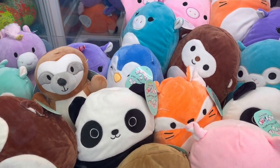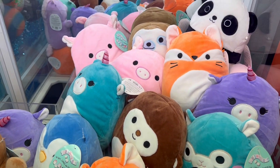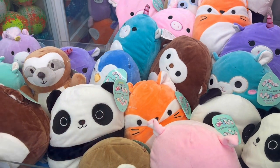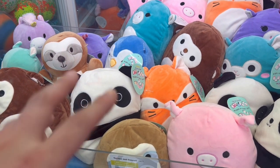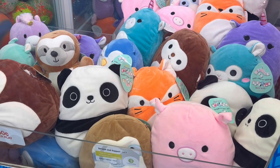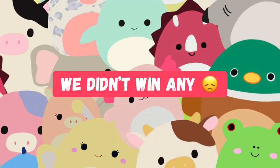We found a claw machine full of Squishmallows at Walmart. I like the purple yogurt one. We're gonna try to win a couple, even though these are really hard to do. They tuck them in so good, and because there's no edges on them, it's really impossible. But I brought our coin purse, so let's try.